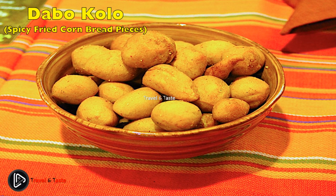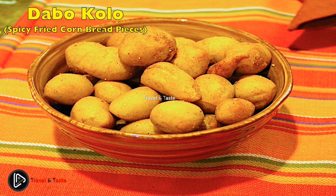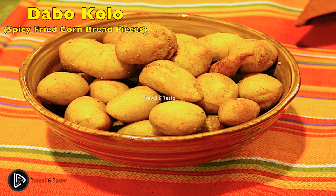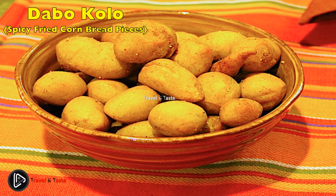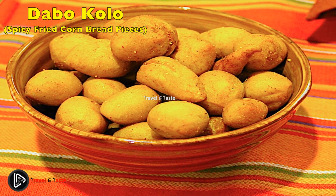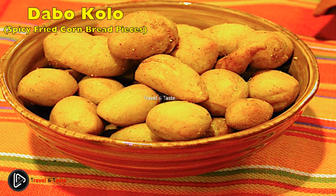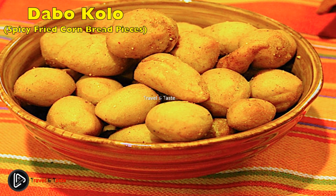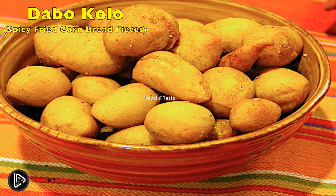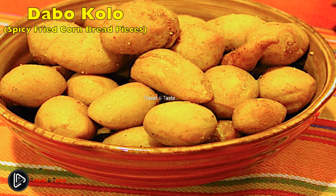Dabo Kolo, spicy fried cornbread pieces. Spicy and flavorful, Dabo Kolo is made with a simple dough that is dry roasted on the stove before being seasoned. Typically enjoyed as a snack in Ethiopian cuisine, street vendors serve Dabo Kolo. Usually made from cornbread, Dabo Kolo can also be made of roasted barley or ground sunflower seeds. Dabo Kolo is also typically served during the Ethiopian New Year to celebrate the festivities.